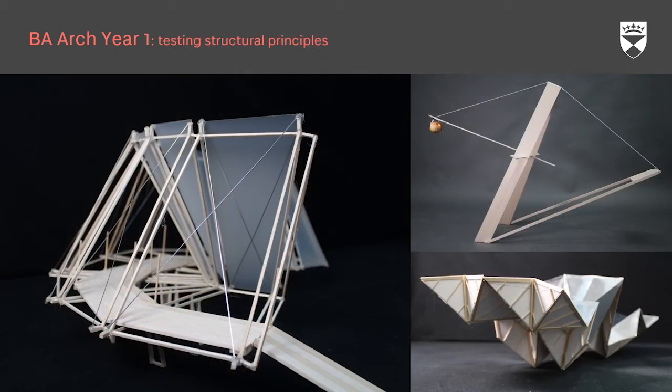Technical skills are also developed through studio-based design projects, so these will test key principles learned in lectures. We integrate structure, construction and sustainability with the design process, so it helps you work quite intuitively with physical models. So you're working to scale and you can push and pull the models, test their stability, see what's working and what isn't. And the projects themselves develop from different starting points.